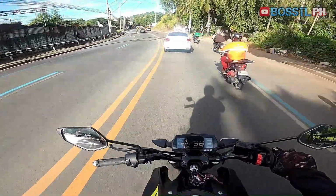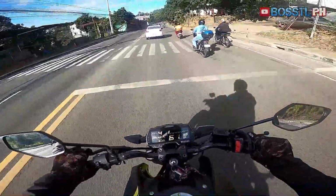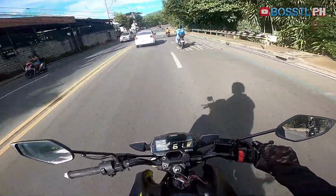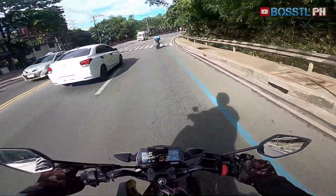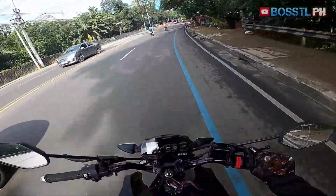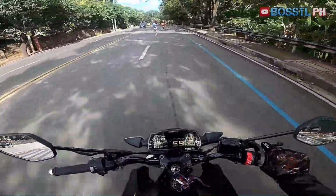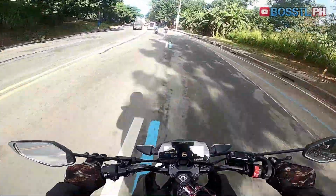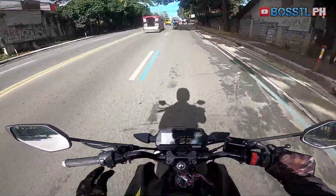So in terms of acceleration, you wouldn't really be getting much from the first gear of this bike. Halos wala eh. It has a very short gear ratio, so it will only be useful when there is a high torque demand, like going up inclines. Pero in terms of acceleration, it doesn't give you much. You have to shift up immediately to get more acceleration, to get more speed out of it. So medyo mabagal yung kanyang take off from start.